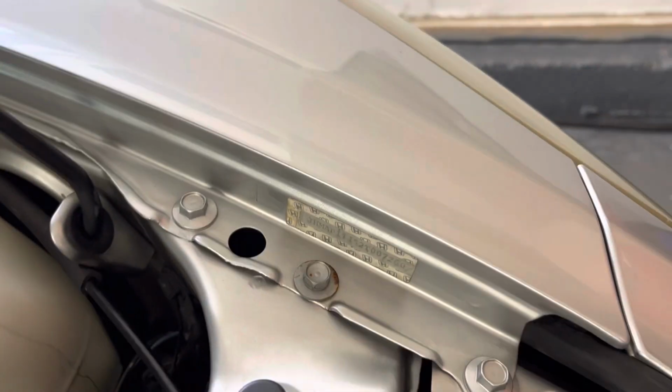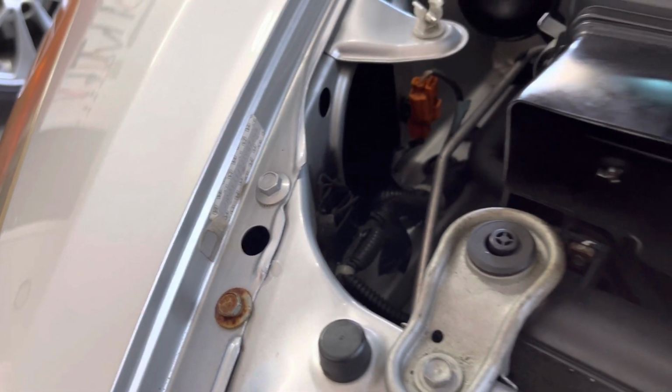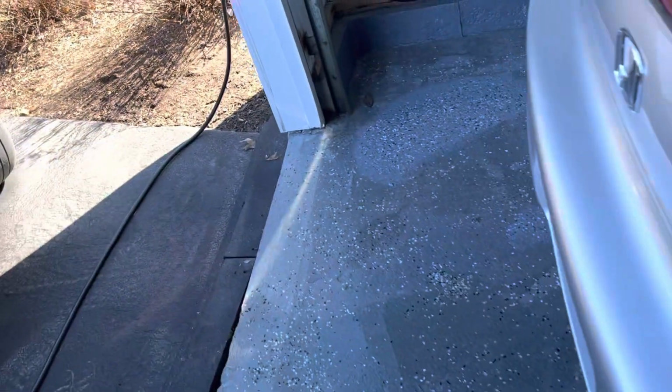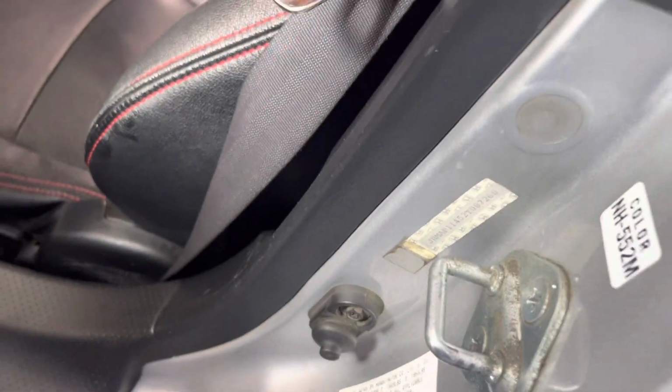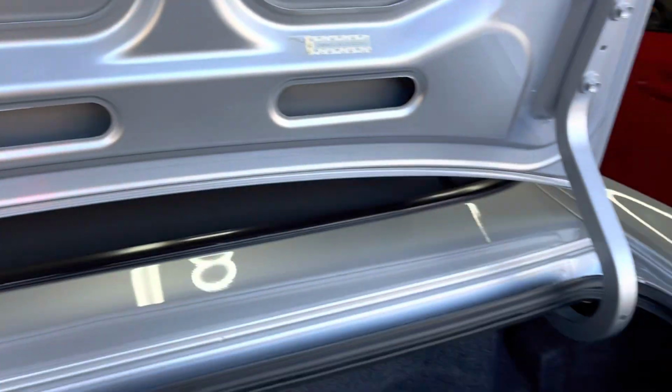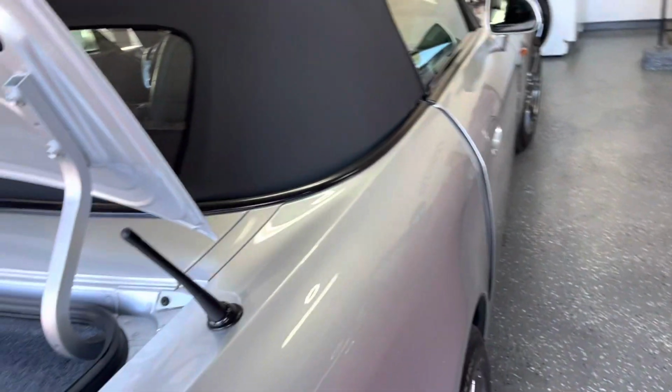Let's see if I can remember where they all are. 1, 2, 3. I think they're in the back. 4, 5, 6, 7. I can't remember which other ones I'm missing, but they're all there.